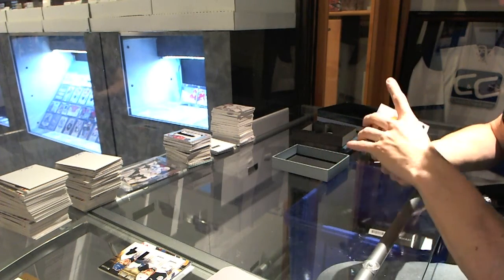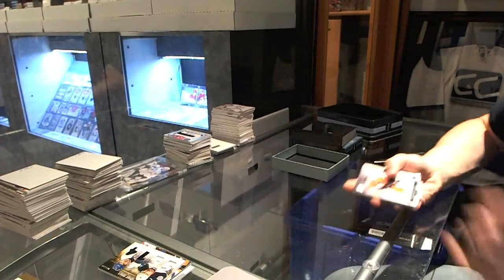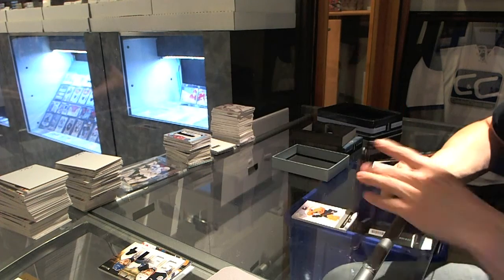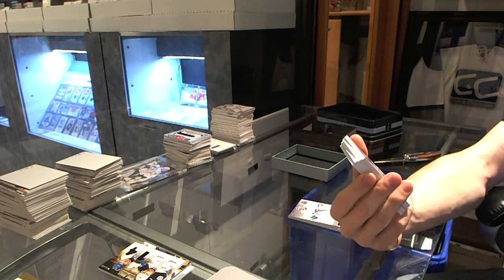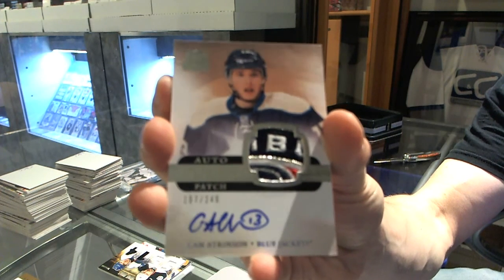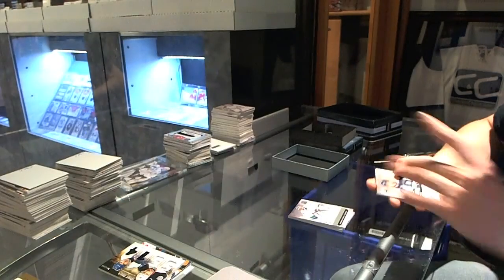All right, base card number 249 for the Philadelphia Flyers, Jaromir Jagr. Yum, yum, Jagr. Base card number 249 for the Vancouver Canucks, Roberto Luongo. Oh, that's filthy. We've got a rookie patch auto, numbered 197 of 249 for the Columbus Blue Jackets, Cam Atkinson. Numbered at 249 for the Jackets, Cam Atkinson.